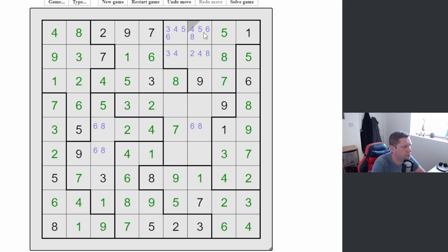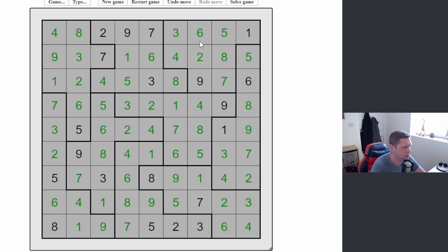3s and 8s. Fours and twos. 6. And what finishes that off? It is a 3, 8. 6, 8. 1s, 2, 3, 4, 5, 6.